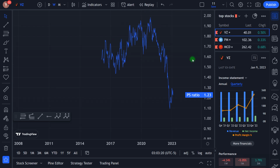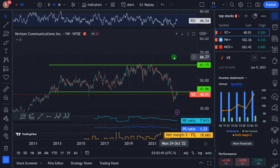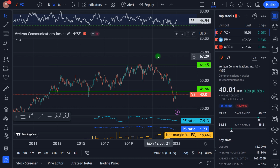Let me check the P/S ratio, price to sales. The last data is about 1.2, so we see it's much cheaper than in previous years. It was about 2, 1.6, 1.4. Now it's only 1.2, the price to sales valuation. So it can also be one argument to at least consider the stock, to maybe watch it, maybe add it to your portfolio. The ticker of this stock is VZ, $40, and a dividend yield of course more than 6%. So Verizon Communications, it was the first stock for today.